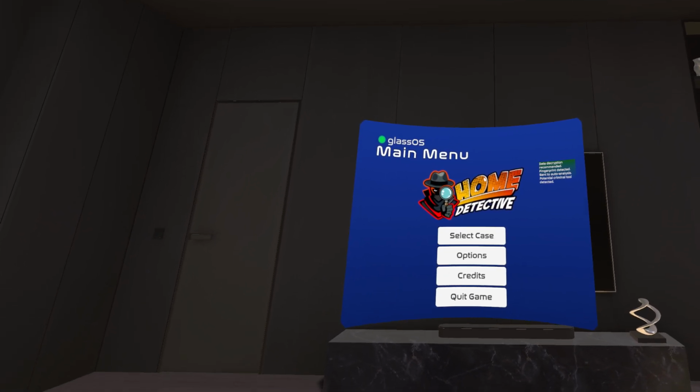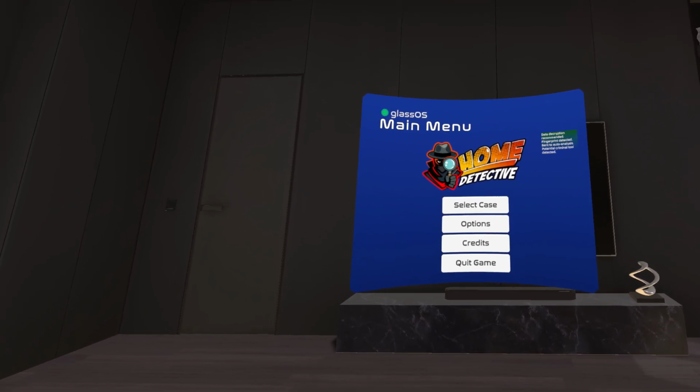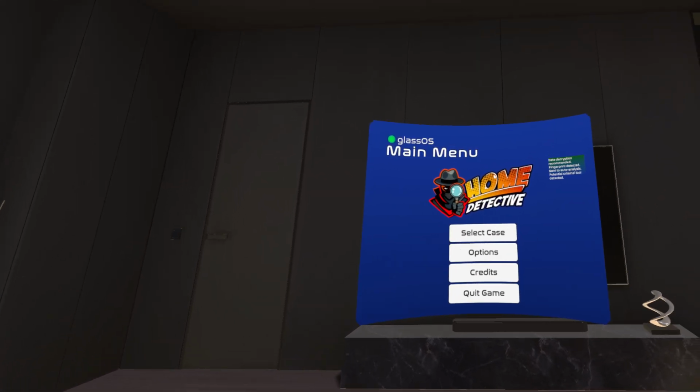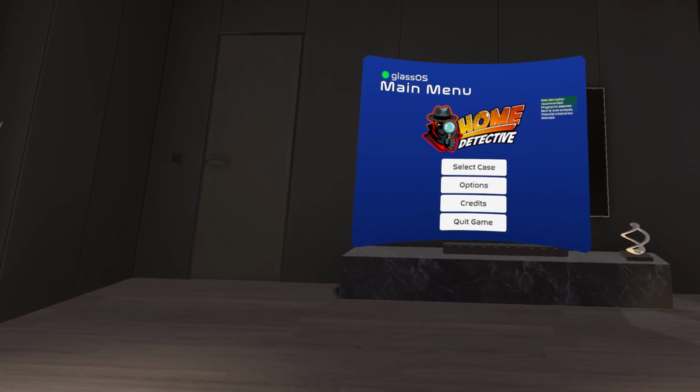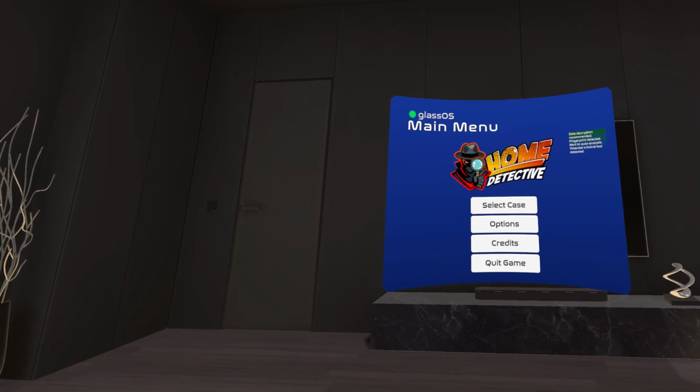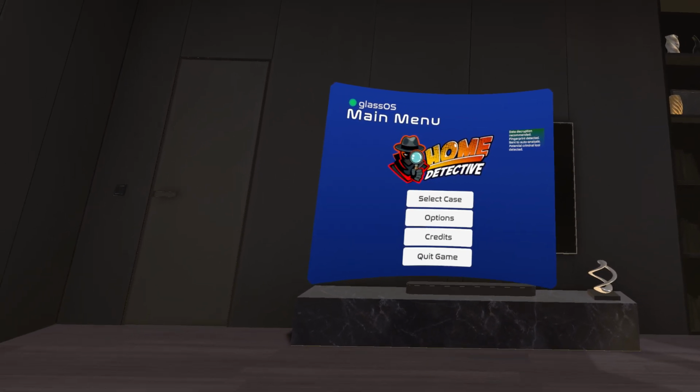This game released on the Steam store today, February 1st, 2024. It normally retails for $10. It's on a release sale, 10% off, and I bought this game at that sale price. I'm testing it out on the Meta Quest 3 using a link cable.